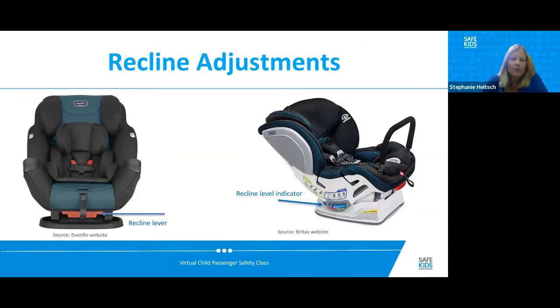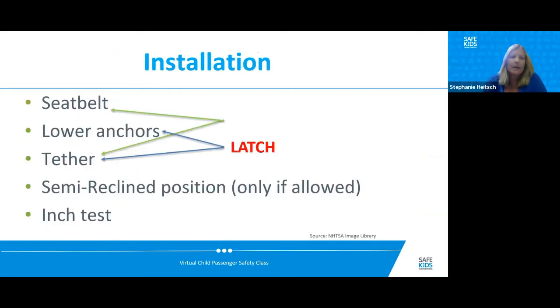To achieve the recommended recline, some car seats have recline levers. Some car seats have a lever that you can squeeze or push to allow the seat to be moved in different positions. Many levers are embossed with the word recline, such as this example of the Even Flow Symphony all-in-one car seat shown on the left. There are different installation methods for each type of car seat. Forward-facing seats are typically installed using either a vehicle seatbelt and tether or lower anchors and tether, but not both. However, please check the car seat manual.